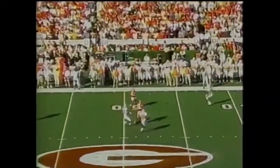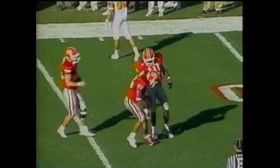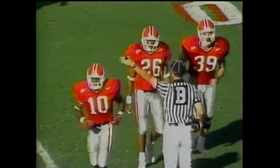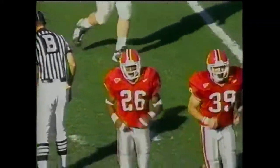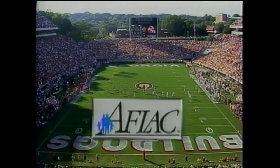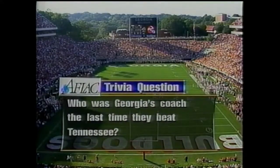Chasing it down will be Parker. He sees it bounce, and once again, it's going to be a sensational Georgia bounce and roll. The ball came down just about the 50-yard line, and very alertly and intelligently, Parker skipped away from the bounding football, and it rolls all the way down to the Tennessee 34-yard line.